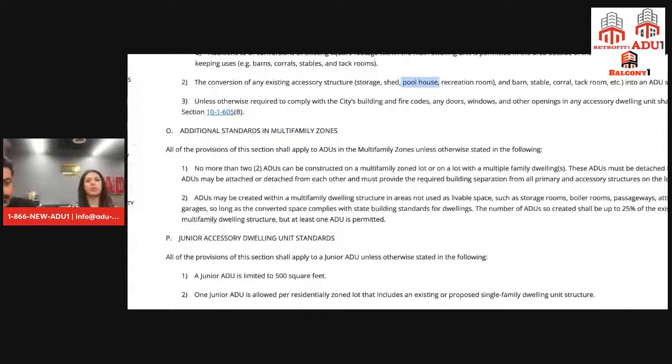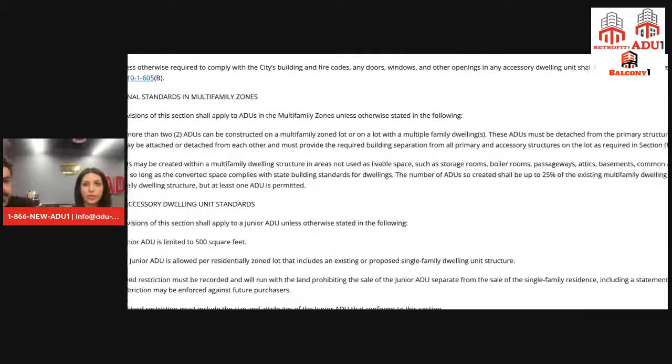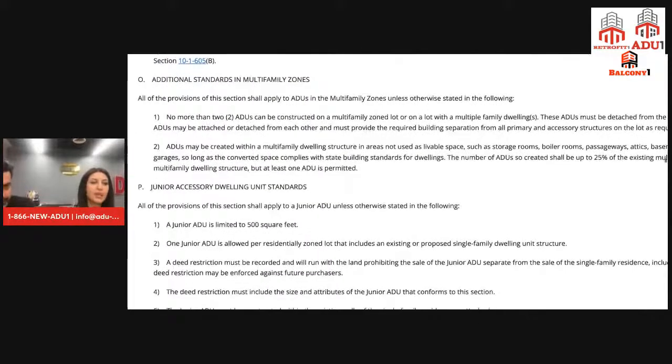So when it comes to multifamily properties, this is pretty much standard, right? You have the right to do two detached and up to 25%. Yes, that's pretty much state law. Exactly. So state law says you can do up to two detached ADUs.